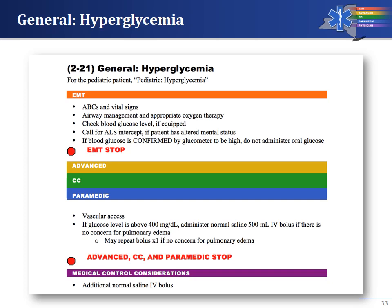For all of our advanced providers, we're asking to give a normal saline bolus and then repeat it if the patient is hyperglycemic. This is all taking care of patients the way they would be initially cared for in the emergency department, and it's just plain good medicine.